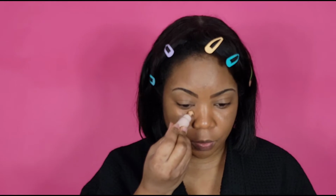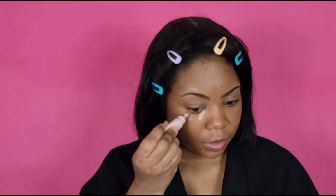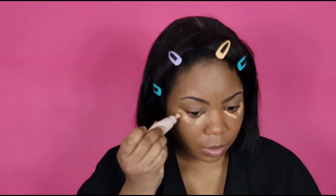Okay, so let's start off with the concealer. I'm going to use my Fenty Bright Fix Eye, because I did want to go with a little bit of a natural look, and I just feel like this is a really nice concealer for when you want to be a little natural with the makeup, and it also gives you that nice brightening effect. And I am going to put just a little bit more on than what I normally would, just because the foundation color, I feel like I need to brighten it up a little bit more.